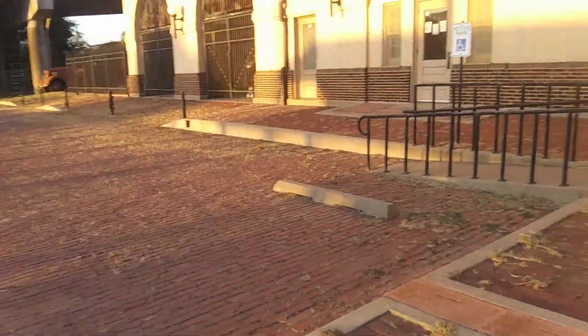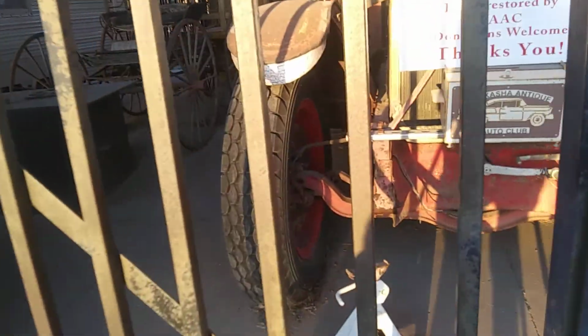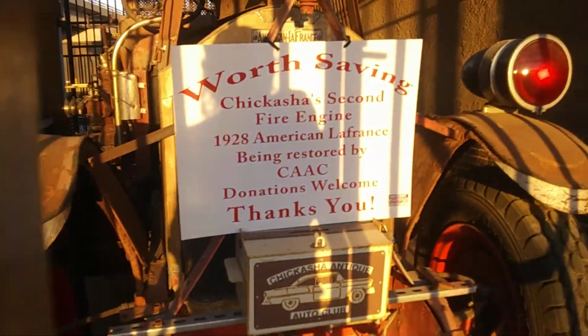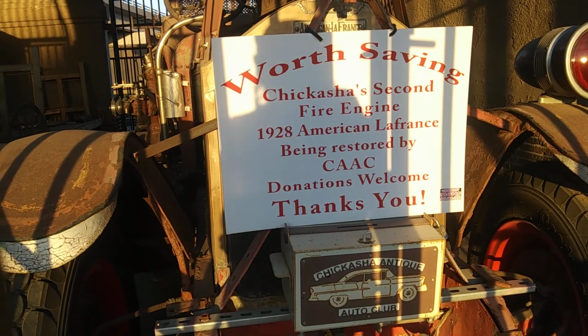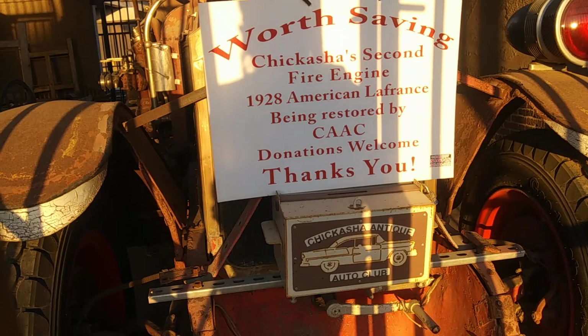Over here we got an old fire truck, looks like. And all this brick here, this old original brick. Yep, there's an old fire truck here too. This is worth saving. Chickasha second fire engine, 1928 American LaFrance, being restored by CAAC, the automotive club here.